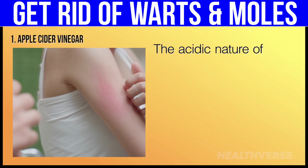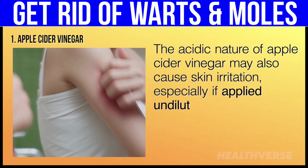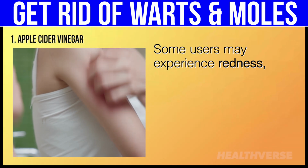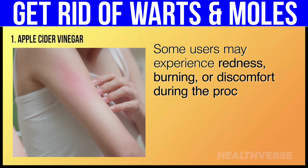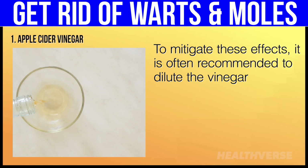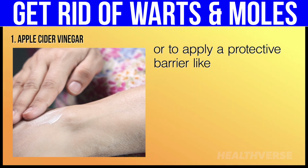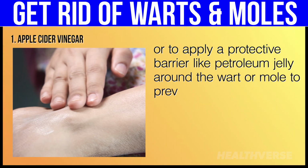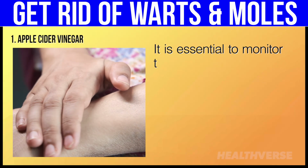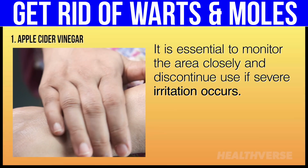The acidic nature of apple cider vinegar may also cause skin irritation, especially if applied undiluted or if used on sensitive skin. Some users may experience redness, burning, or discomfort during the process. To mitigate these effects, it is often recommended to dilute the vinegar with water before applying it directly to the skin or to apply a protective barrier like petroleum jelly around the wart or mole to prevent irritation to the surrounding skin. It is essential to monitor the area closely and discontinue use if severe irritation occurs.